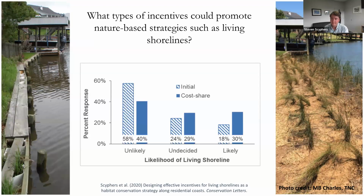And it turns out that it did. It shifted most of the respondents towards the right, becoming more likely. Most of them became more likely to consider a living shoreline. The unlikely group decreased from 58% to 40%, and the likely increased from 18 to 30. The middle group grew a little bit too. So you had some folks that were unlikely that then became undecided.